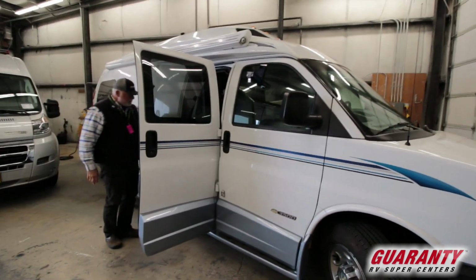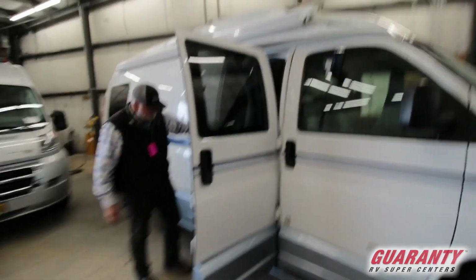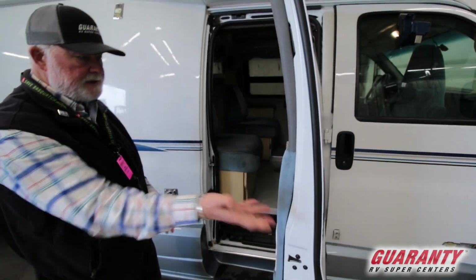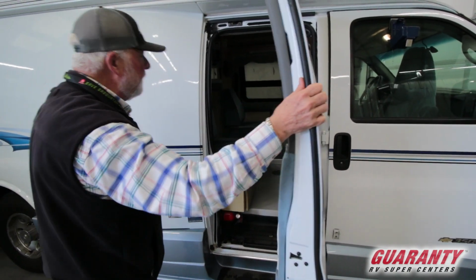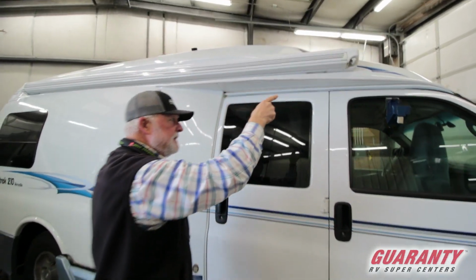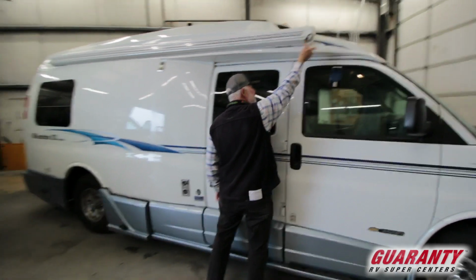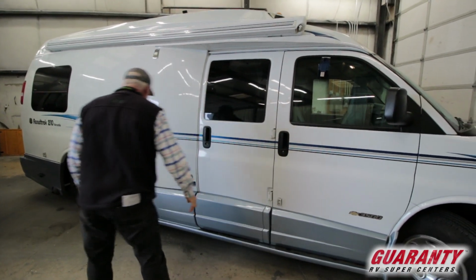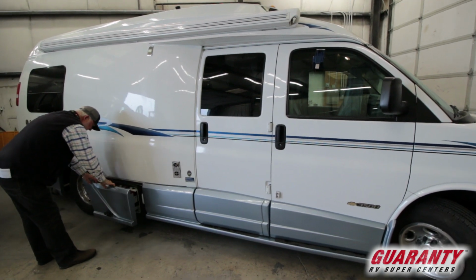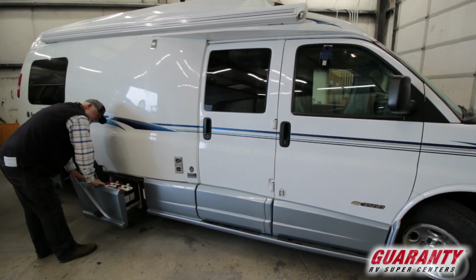The other part of the Chevy door is right in here. You can see the release handle, and they've just cut it off, welded it in, so you have a nice Chevy door for an entryway. Full length awning up on top. It is manual, it's not electric. You stick a little hook in here to run it out. Exhaust intake for your furnace. Easy access to your deep cycle batteries is right here.